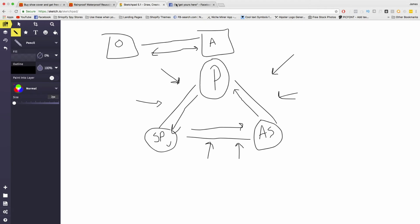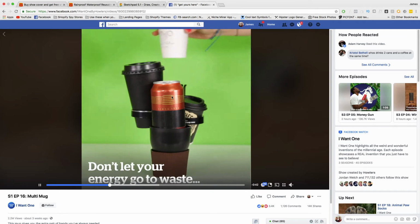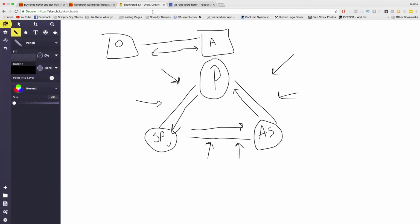Does this solve a problem? I don't know if it's a problem that a lot of people have. Again, this probably isn't the best example of a product. I don't have this problem where you have to carry around 4 drinks at once, and I don't know why you'd have to do that, but this does technically solve a problem, right?